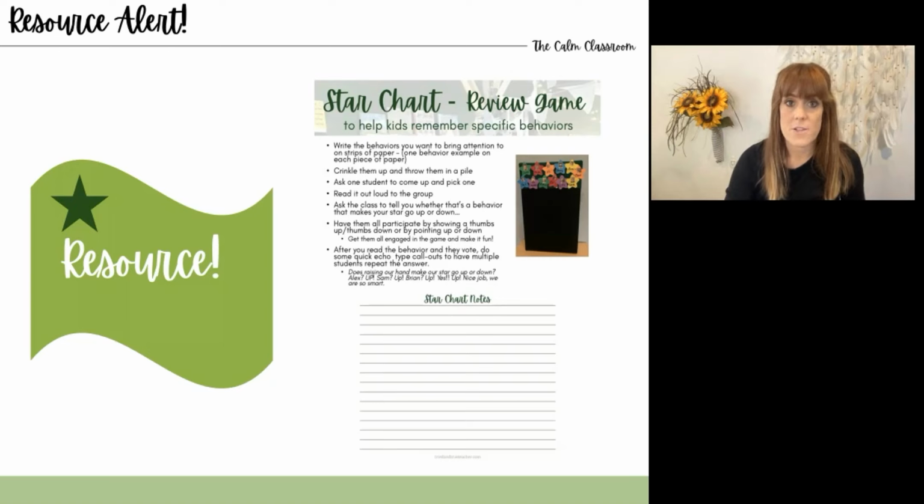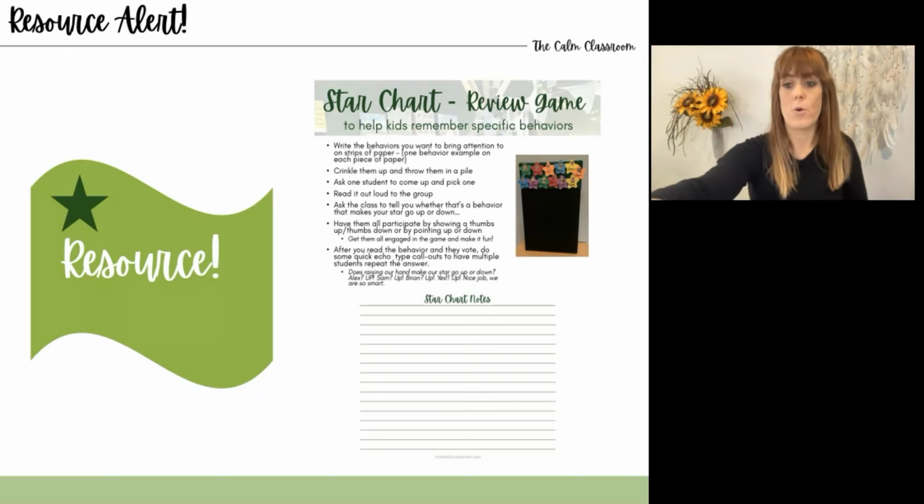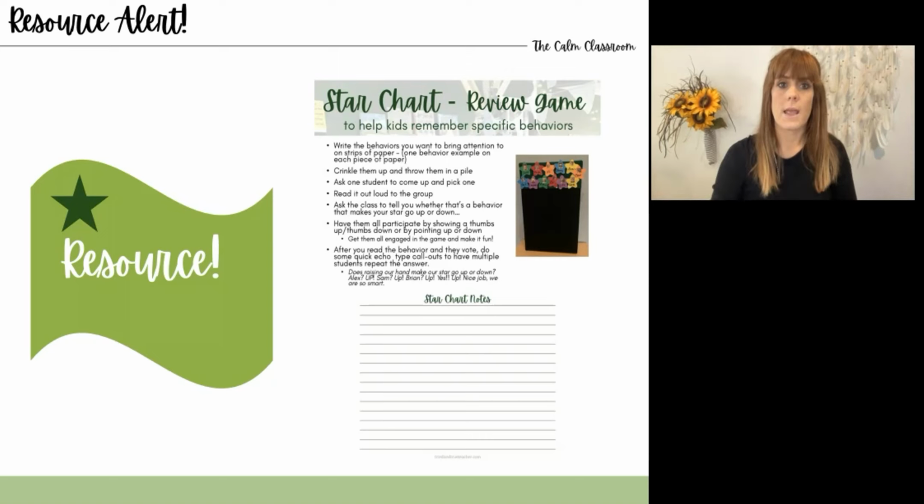You just write the behaviors that you want to bring attention to on strips of paper, one behavior example on each paper, and then crinkle them up and throw them in a pile and pick one student to come up. They'll hand it to you, you read it, and the class will tell you whether that's a behavior that makes your star go up or down. You have them all participate by showing a thumbs up or thumbs down, or by pointing up or down. You want to get them all engaged in the game and try to make it fun.